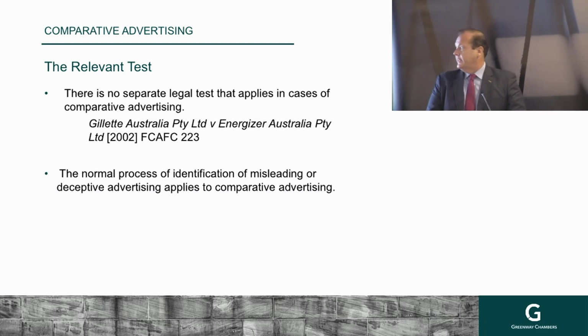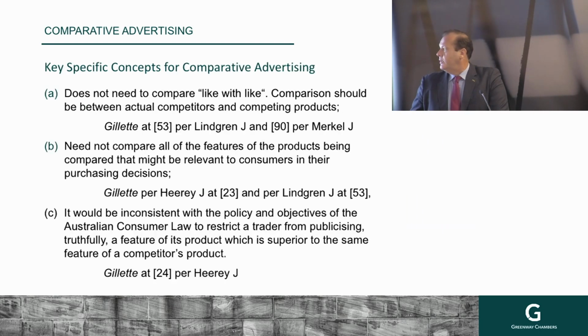So there is no separate test, although they then go on to state what the separate test is, on one view. A comparative advertisement does not have to compare like with like. However, the comparison should be between actual competitors and competing products. A comparative advertisement need not compare all of the features of the products. You can be selective as to what you want to promote. Being compared that might be relevant to consumers in their purchasing decisions.